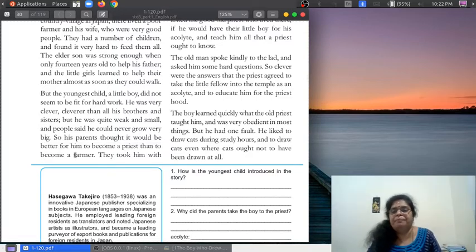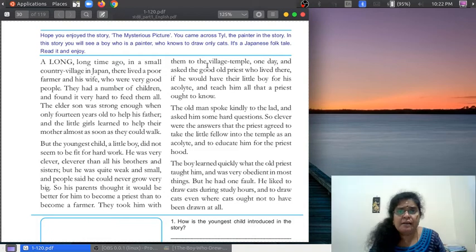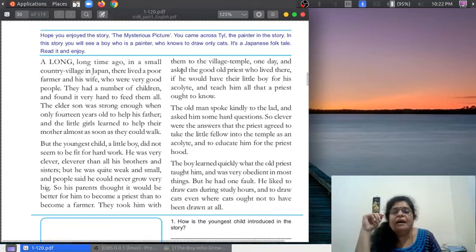You know, Purohitan. They took him with them to the village temple one day. Village temple. Don't you remember the temple? A temple we have seen in Japan. Don't you remember? Such a temple, അതുപോലെ ഒരു സ്ഥലത്ത്, ഒരു ടെമ്പിൾ, ഒരു ക്ഷേത്രത്തിൽ കൊണ്ടുപോയി. And asked the good old priest. Look at the word this. Asked, asked, asked എന്ന് വായിക്കില്ല. Asked once more. Asked, okay. Asked the good old priest who lived there.